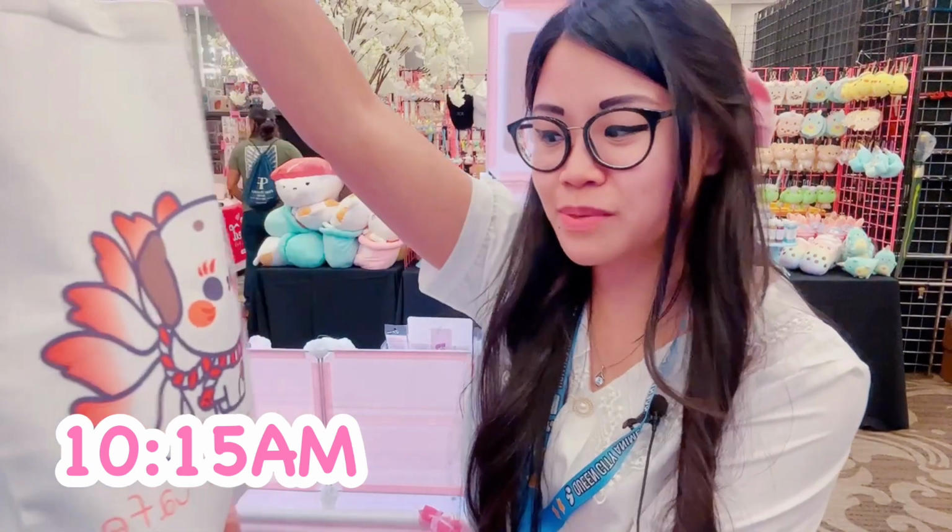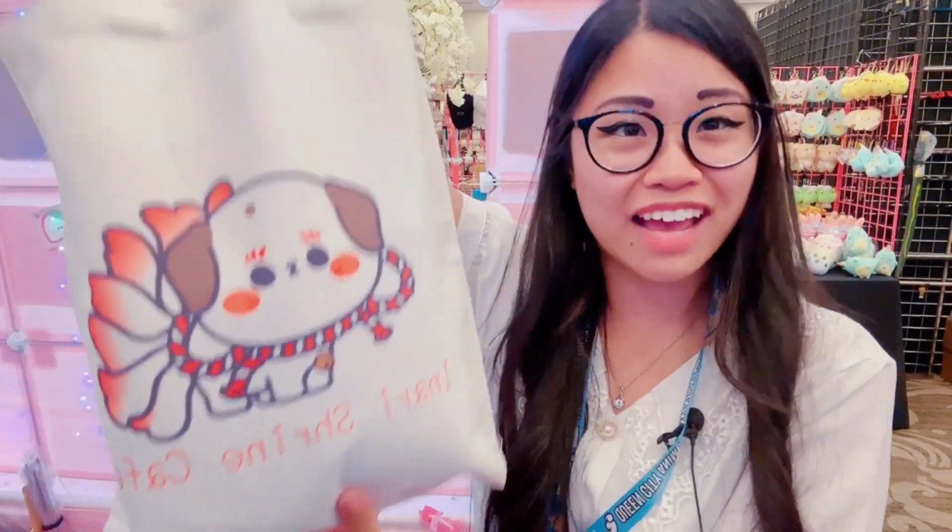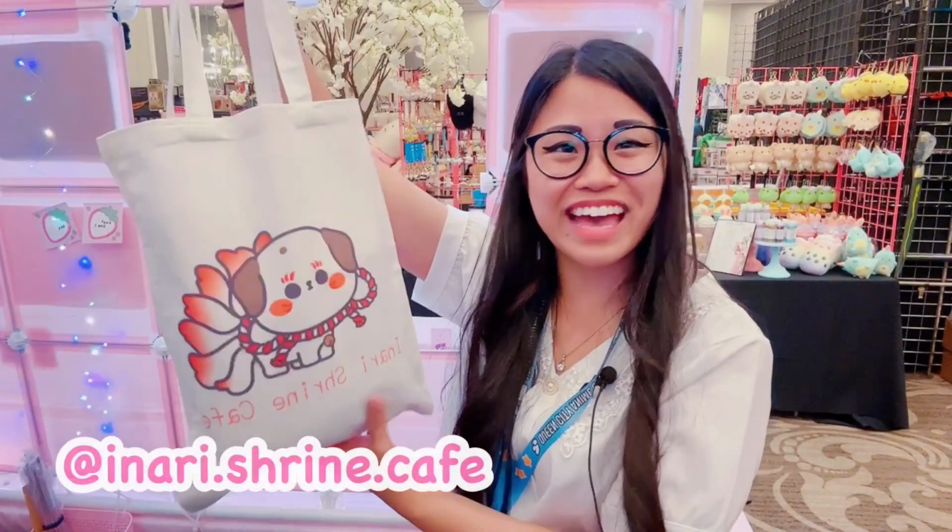Nice! Alright, it's 10:15. We're open for shop today. And look what I got. I met this super sweet girl. She owns Inari Shrine Cafe. Look at this super cute tote bag. Oh, she spoiled me. She gave me so many things. I want to show it off to you guys.